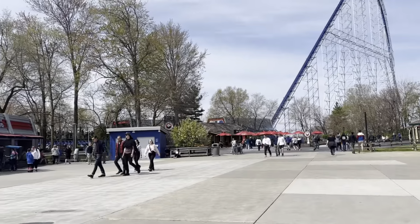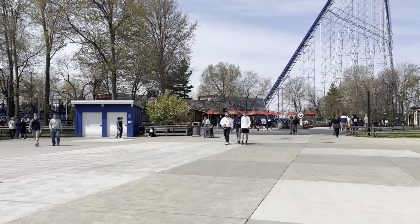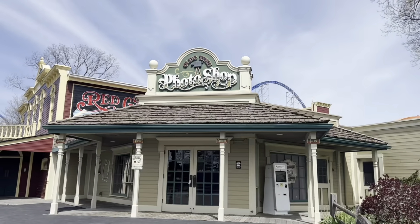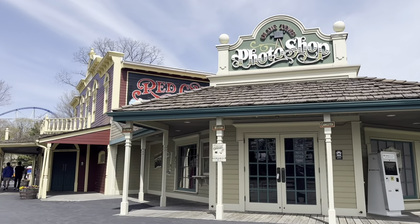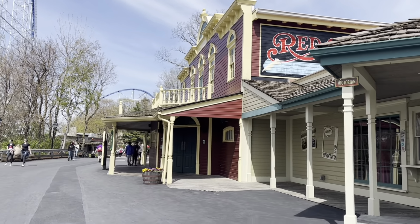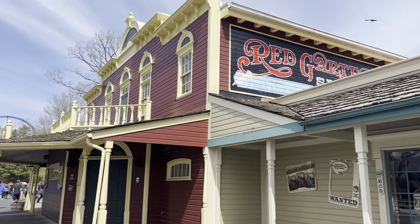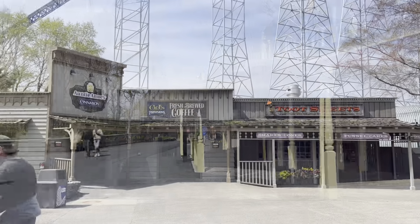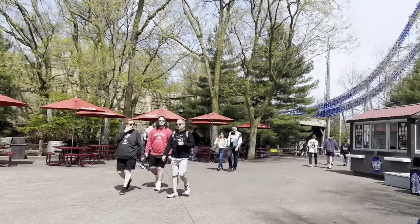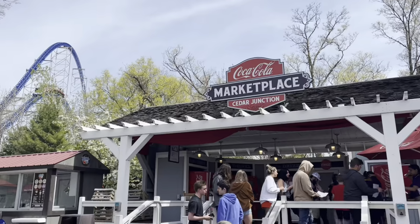And then down here we have one of my favorite places to eat, Panda Express. This is where I realized that I actually like Chinese food. Here is the Old Time Photo Shop. And then right next door is the Red Garter Saloon. And we're kind of headed back towards the Frontier area. Here's Annie Ann's, the coffee shop, and Toot Sweets. And this way you have the Coca-Cola station to get refills.